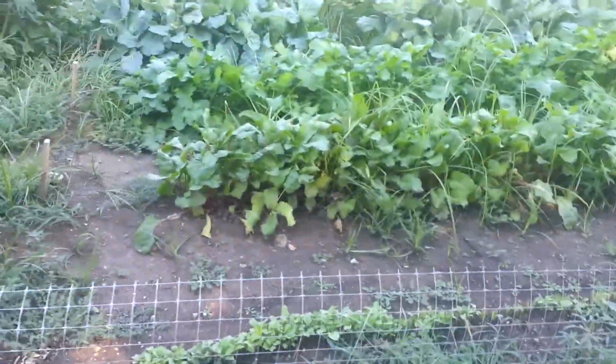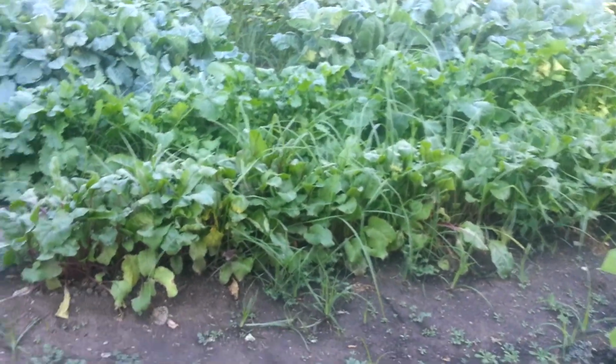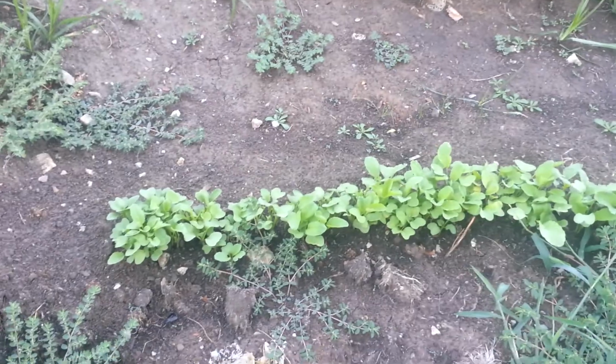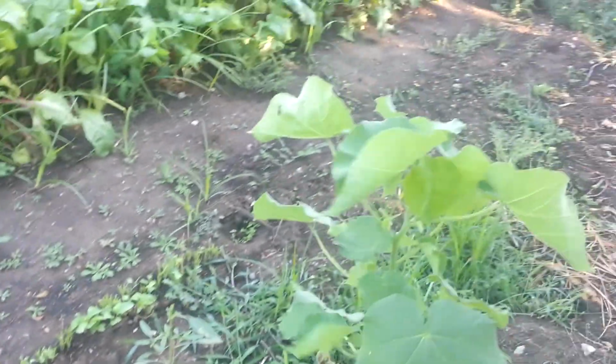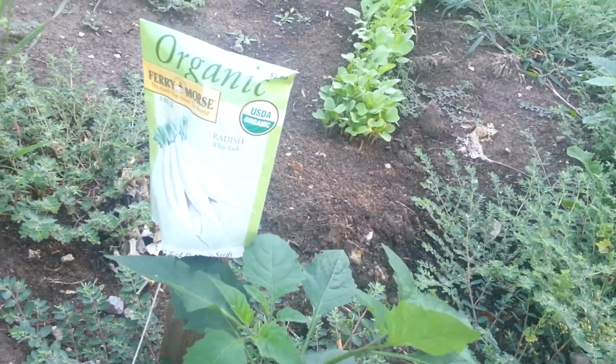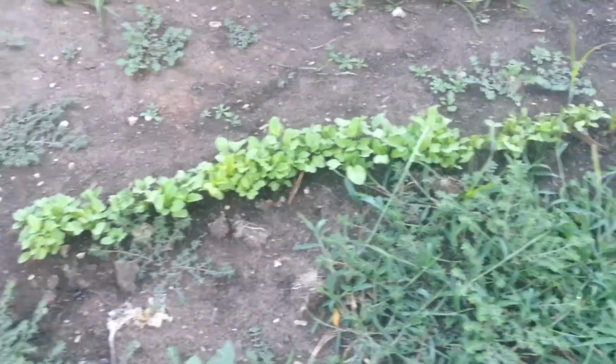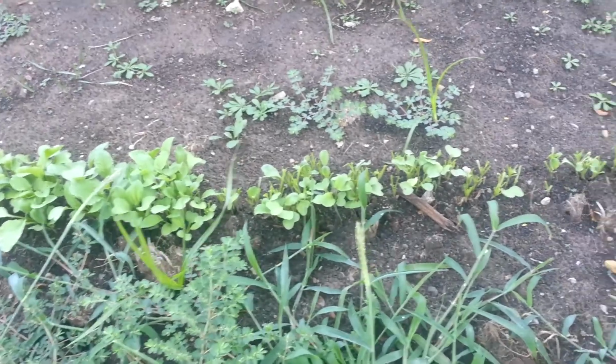So I had to put this fence up because I have a slight rabbit issue, but they've seemed to make their way through the fence as well. But look like they hit my radish too. Anyway, this entire row was all radish at one time, and I planted these right here. This is a white radish, and they were coming up really good, but I'm seeing some of the heads chewed off right there, so it looked like the rabbit's starting to get me again.